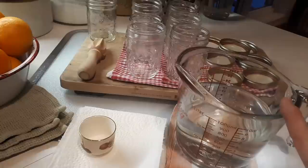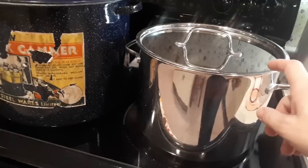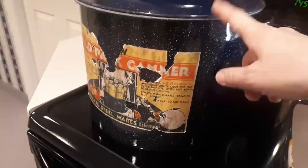And what I use this for is I'm going to simmer the shredded peel in this for about 20 minutes to soften the fruit and release any pectin that may be in the peel. I've got my pot that I'm going to be making the marmalade in, and my canning pot. There is a rack at the bottom. I just use my rack for my pressure canner.